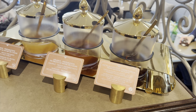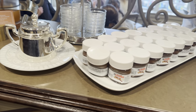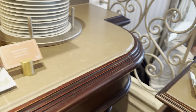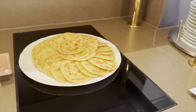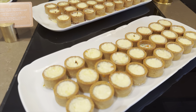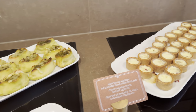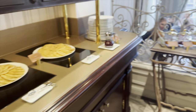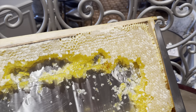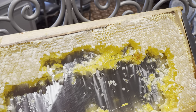Okay, here we go. Let's have a look at the buffet. It just opened. So the little charts with the hazelnut pasta. This part is quite the same as the breakfast buffet we had this morning. So little pancakes. Then over here we have some quiches. Small pizza pastas. And all this is for free and we can just take some. Here we have the honey, you can just take it from this rack here. The honeycomb row, it's so cool.